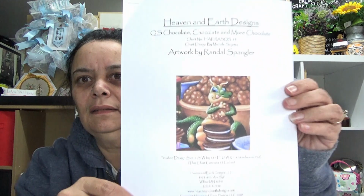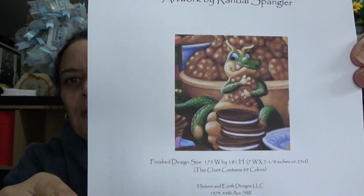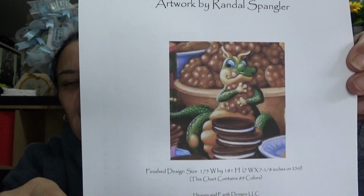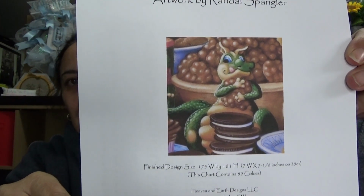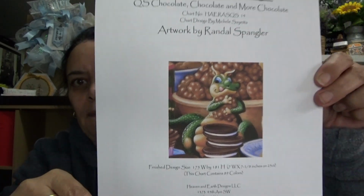So I thought, yeah, I can do a quick stitch. So I bought chocolate, chocolate and more chocolate. Now if you know me, you know that I am a chocoholic, and how cute is that little dragon with all his chocolate? That's me.